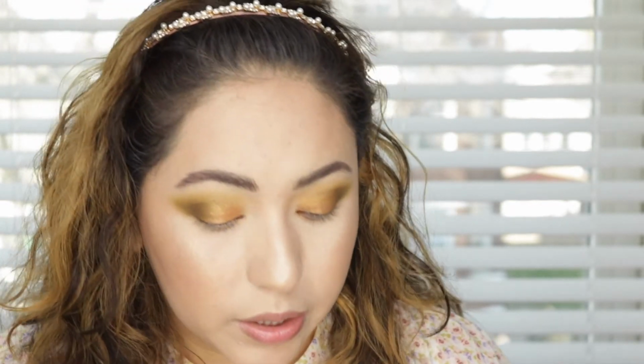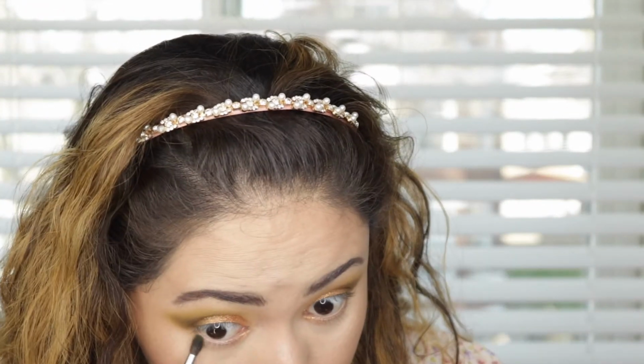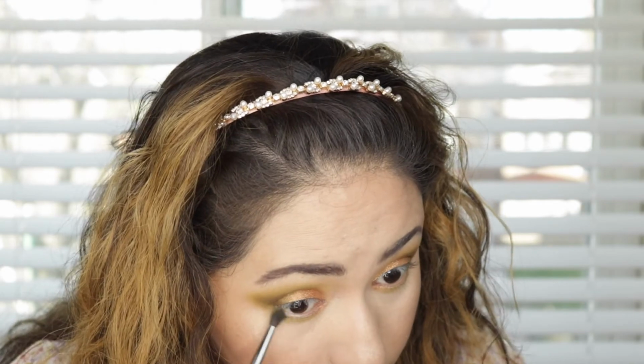For the lower lash line, I'm going to grab a little brush like this, and I would start with this color right here, and then I will go with the darker green that we applied. So I just did a little wing. This one is the Kat Von D, the little tattoo liner. I'm just trying to use it up.